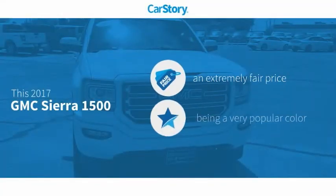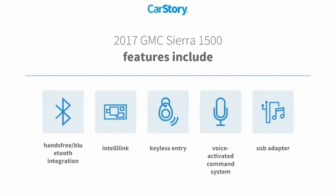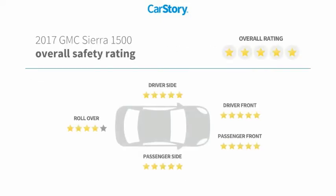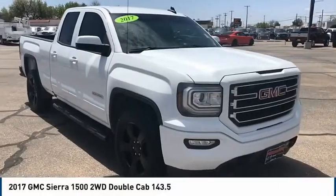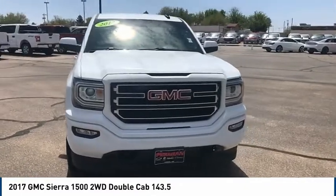Car Story research indicates this vehicle has a competitive listing price. Features also include keyless entry, USB adapter, voice-activated command system, hands-free Bluetooth integration. With these ratings, you are going to love the 2017 GMC Sierra 1500.